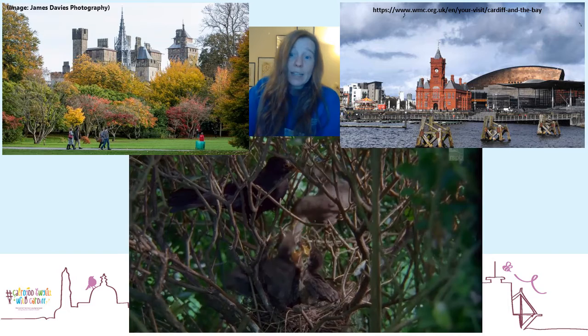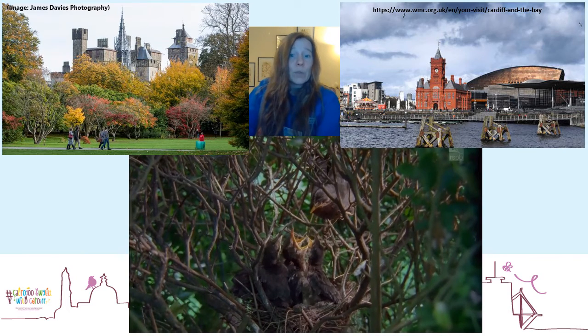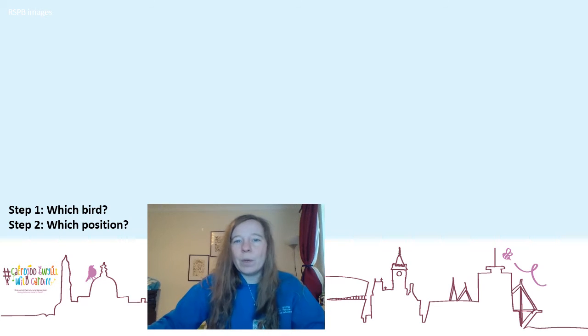If you have a garden, you could plant a bush or a tree, which would also provide a food source for the birds, as insects would like to live there too. If you're short on space, you could build a bird box, but it's worth thinking about which local birds you'd like to help and the space you have to work with before building and positioning one.